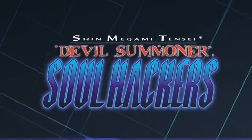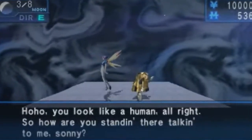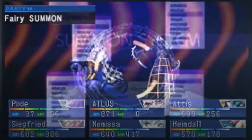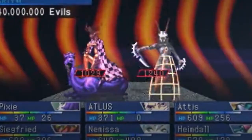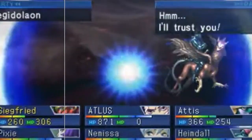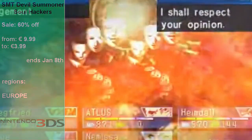And next is Devil Summoner Soul Hackers. Soul Hackers 2 has come out this year, so it should raise interest in the original, which has typical SMT gameplay with the dungeon crawling and the demon recruiting. It is a bit dated as a dungeon crawler because this is a Sega Saturn original, but the quality is definitely there. Soul Hackers is getting a 60% discount, going for $3.99.